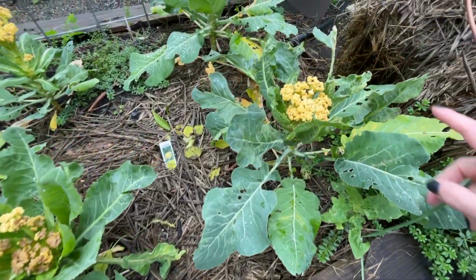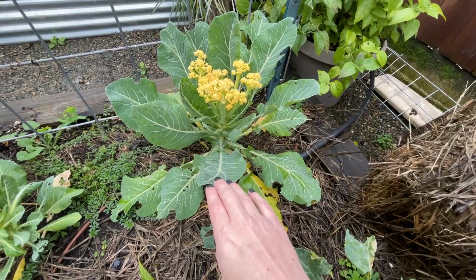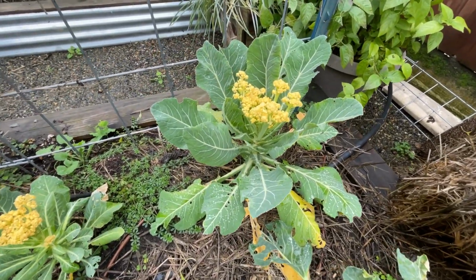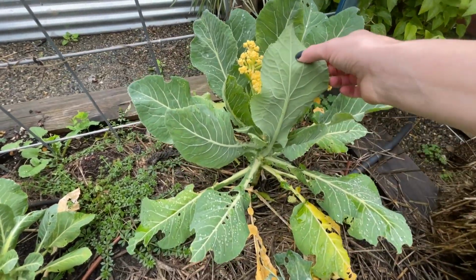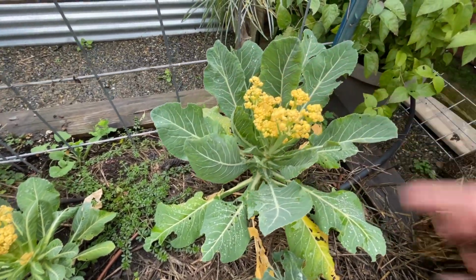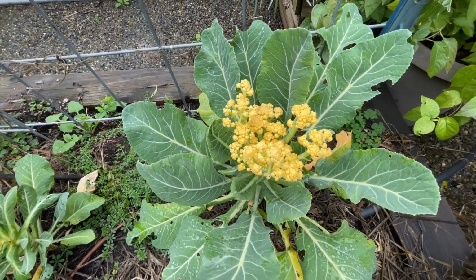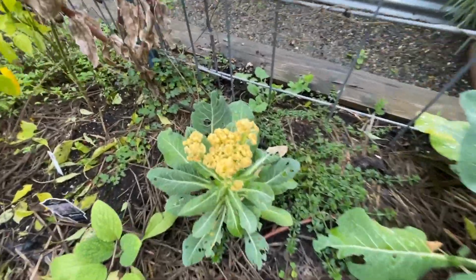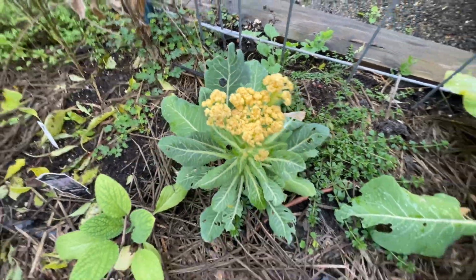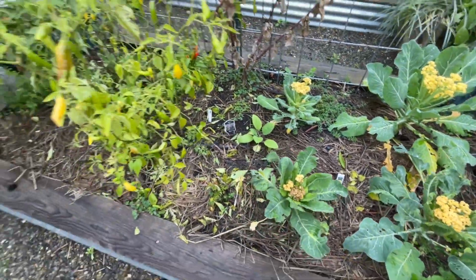But one thing you can do to prevent some of this, I don't know if it'll always completely prevent it, but it slows it down, is to use some of these leaves to cover up the head itself. We've done that in the past and it's helped, I think. But this year we just haven't had time to really give our garden the amount of maintenance it deserves. But yeah, here's the cheddar cauliflower.